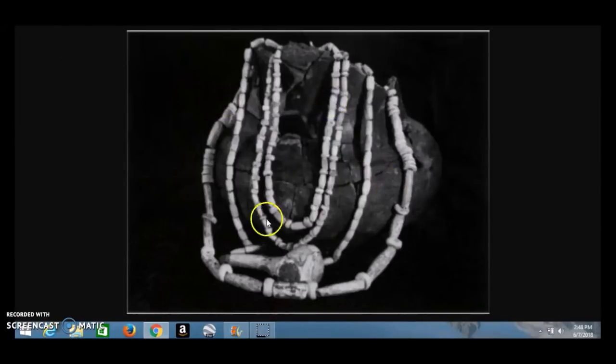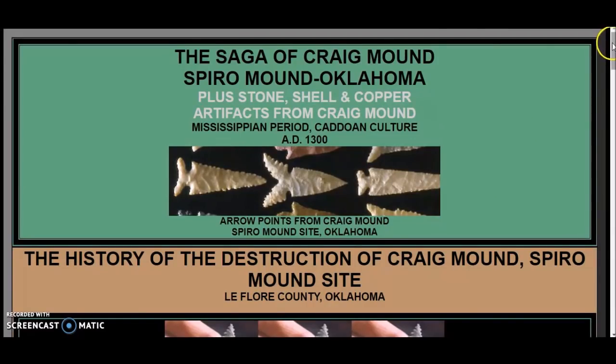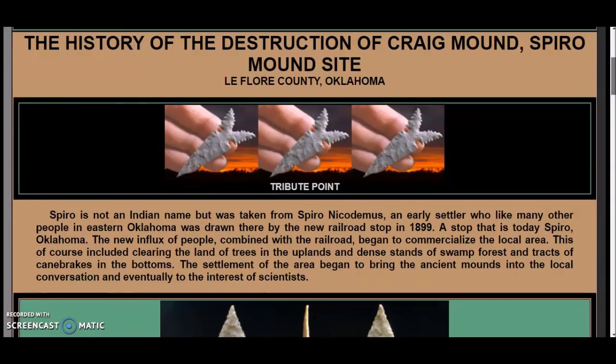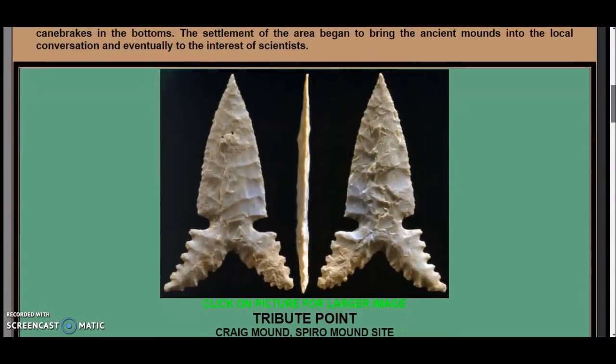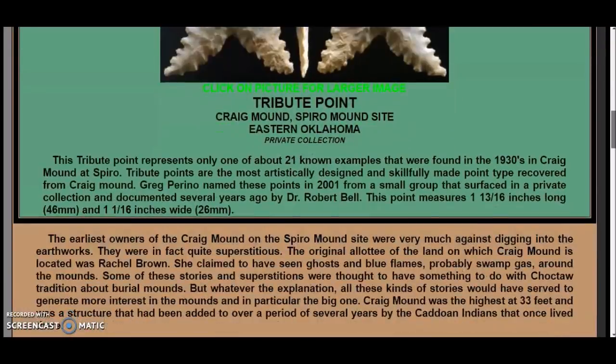Here is a look at some of the ornamental beads that were found. And I think these are placed maybe over a water jug. I think that's what that is. Here is one of those effigy pipes that I featured in that video last week. And here he is decapitating a victim. Now here are some of the arrowheads that were found at Craig Mound. They're called tribute points here, but these are extremely well made, pretty fascinating to look at.